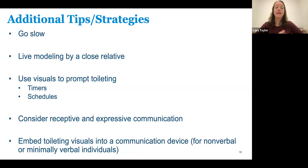Live modeling can also be helpful. If there's a close relative, a mother or a father or a sibling or other close relatives, who might show the process of toileting, that can be helpful for some kids so they have an individual to imitate. We know that visuals tend to be very effective for toileting. So you can use timers and schedules to prompt bathroom breaks. I'm going to show a couple of examples on the next couple of slides.